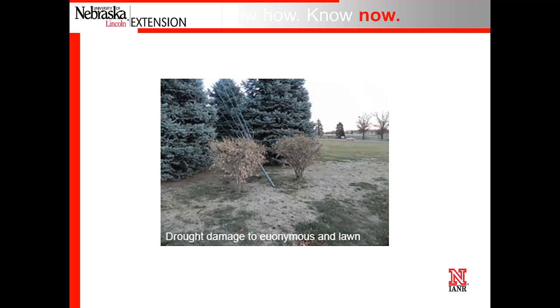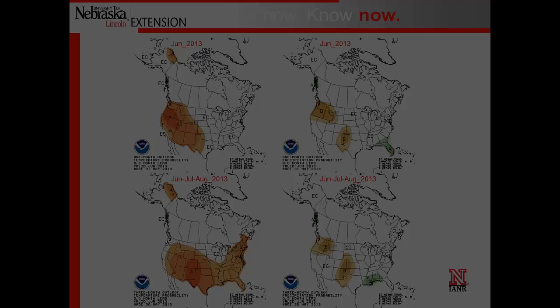We do live in Nebraska, and droughts frequently happen, so how can you prepare your lawn and landscape to better deal with hot and dry conditions? Or maybe you just want to create a landscape that is low maintenance and more environmentally sustainable.